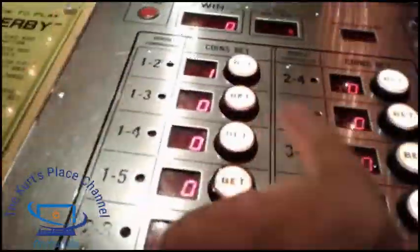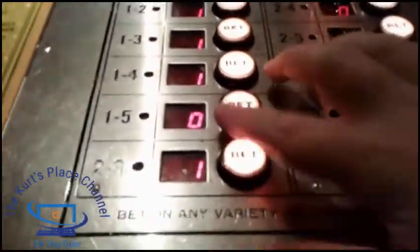I'm going to do one side this time. So you see how the numbers change as I hit the numbers? So now we have all these. So now if we get any one of these combinations, 1, 2, 1, 3, 1, 4, 1, 5, or 2, 3, we're going to win.